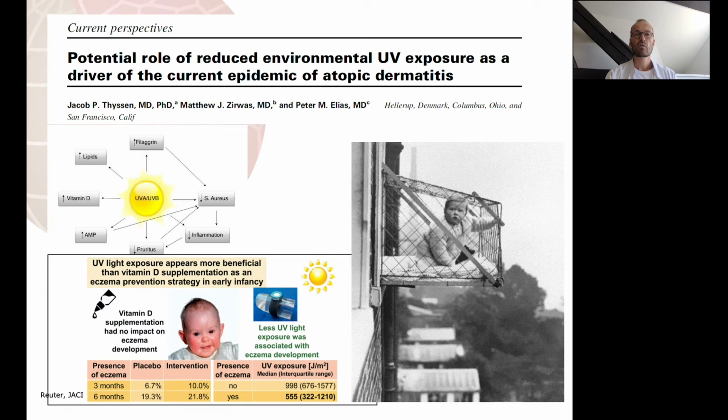After this randomized controlled trial was over, the authors concluded that oral vitamin D supplementation did not alter the risk of eczema, whereas the children that had been exposed to the highest amounts of UVB had almost half the risk of developing eczema in this prospective trial. So the positive effects of UVB should not be underestimated.